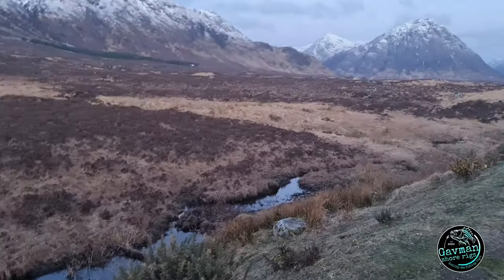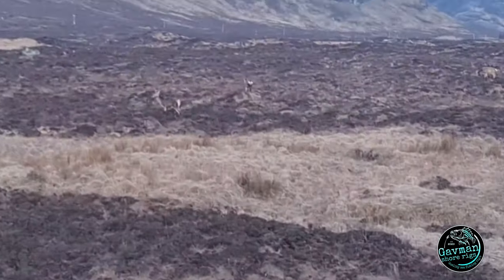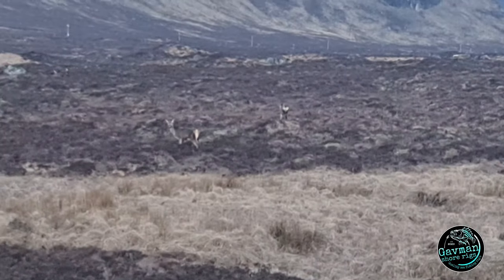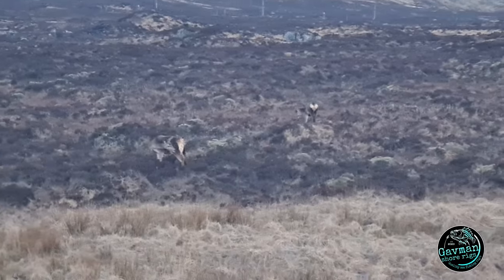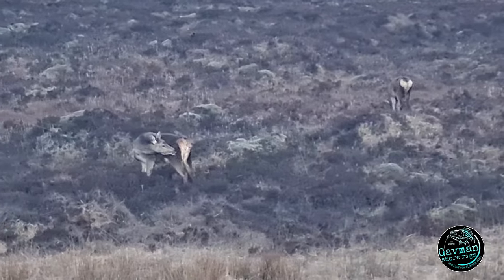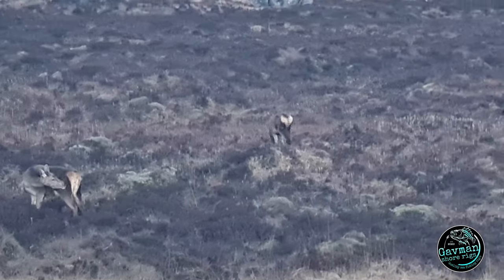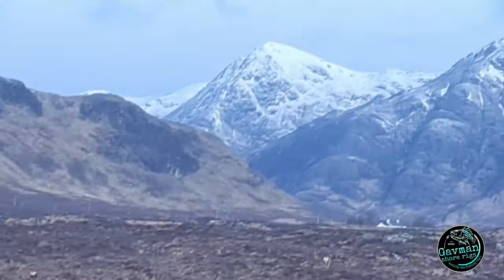But yeah, this place is amazing. Don't know if you can see over there, there's two deer. Where are they gone, Gav? There you go, look. Just about see them. Videos in this place really don't do the scenery any justice whatsoever. Absolutely mental out here.